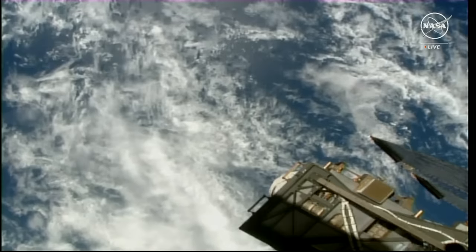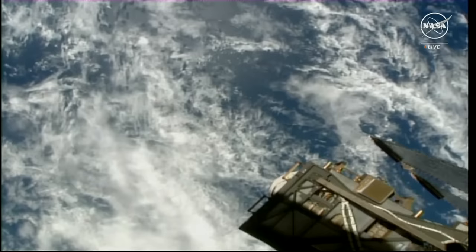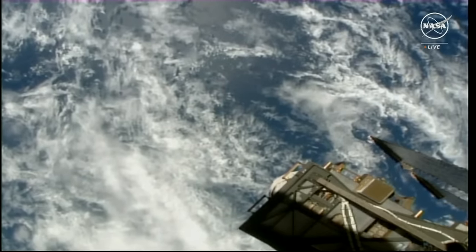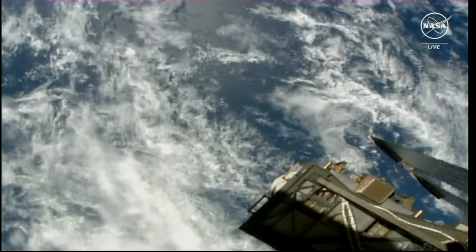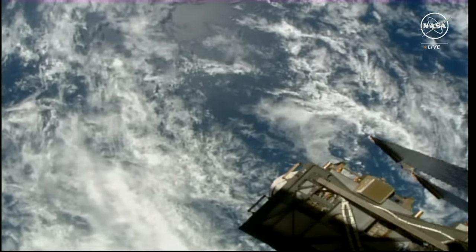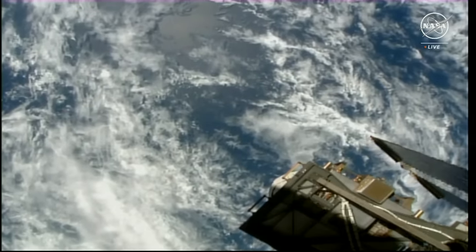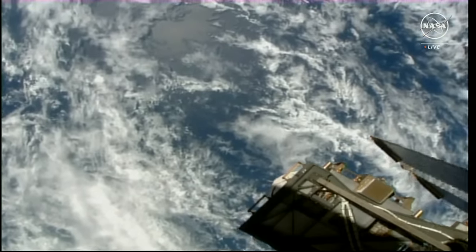And as you were saying, soon Crew-7, which arrived back in August after spending 6 months in space, is going to return back to planet Earth. So we're looking forward to that. Of course, you can watch everything from Crew-7 departure to the deorbit burn and splashdown live. And we'll be updating those times on our social media as well as on blogs.nasa.gov.